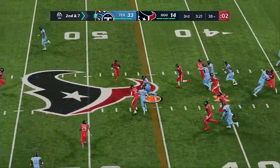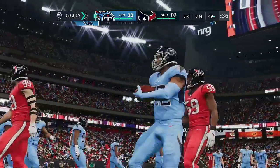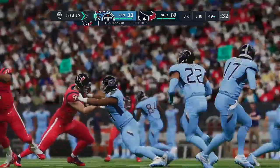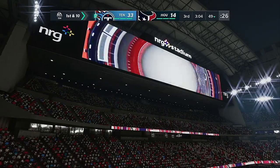They'll keep it on the ground. It's Henry. And getting this just shy of midfield, they'll spot it at the 49. 11 yards there, first down. Now, this is an example of breaking down a defense because on a lot of these runs, he's getting past the point of attack, and guess what he's doing? Forcing the secondary guys to have to make a lot of tackles.